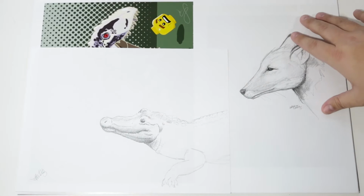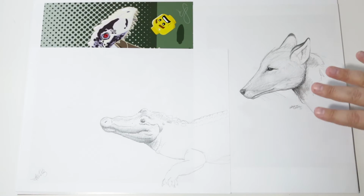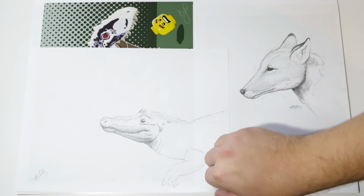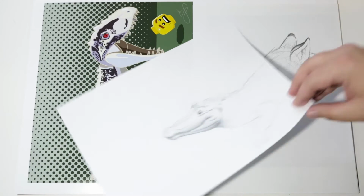Got a fox, an alligator. I never let my sketches run beyond like 10 minutes, 15 minutes at the max. I always try and keep stuff really, really quick. That way I can get a lot of information down and I don't have to worry about being perfect.